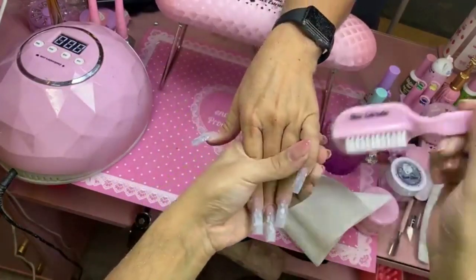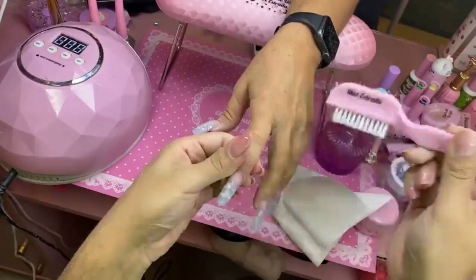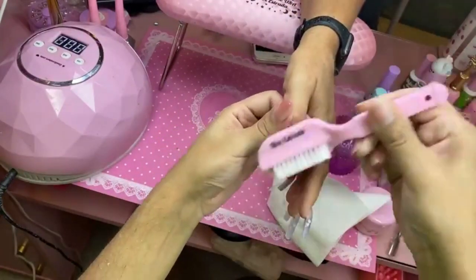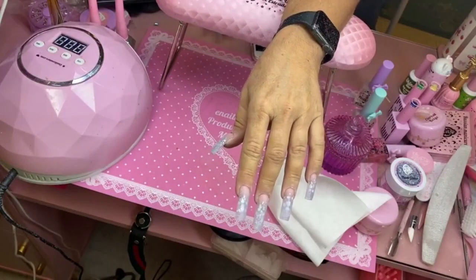And now we're going to finish with a nice coat of Wonder Gel. Seal everything and make it glossy.